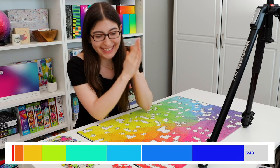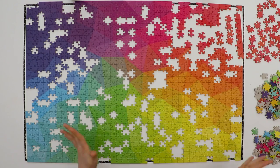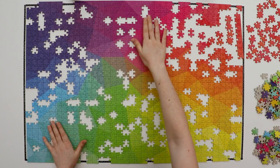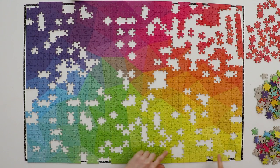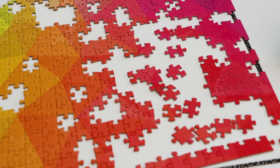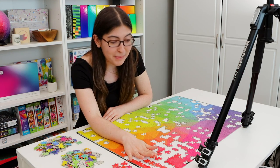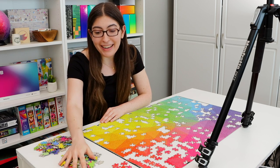Okay, so it is 3:48 and I've definitely made a lot of progress. This is what the real heart of this challenge is, where you can see that we have basically the entire thing filled in except for all of these random pieces here and there. That is, except for the red corner, because these colors are just so similar to each other that I think even once I have all of the pieces, it's still gonna be a struggle. So let's just move on to pile number 9.